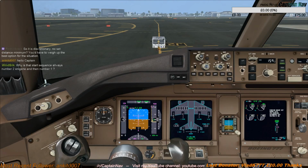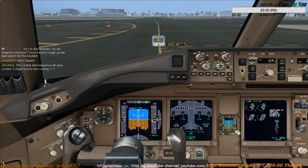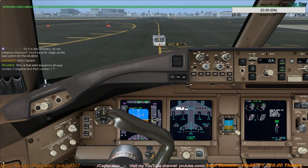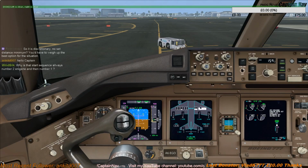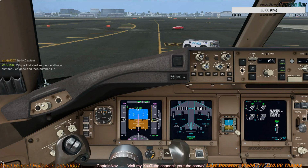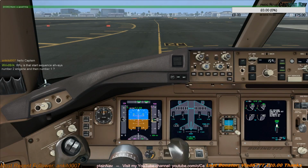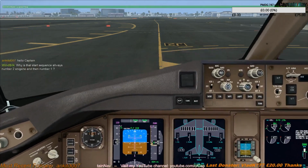Okay, I'll check the flight controls. So jump seat is clear. Here FS2 crew displays the flight control synoptics on the captain side. I mean, we don't personally do it, but okay, the ground guy is gone.